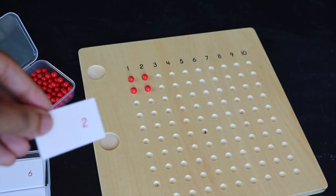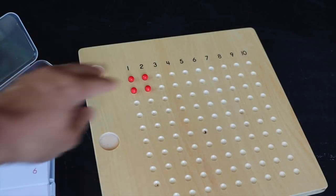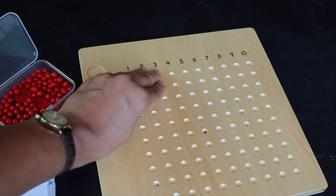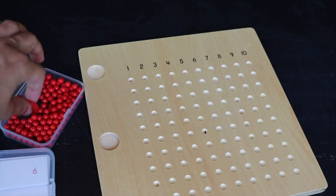But I will learn more about how to use this, and if you guys have tips, especially those of you who are really into Montessori, I would love to know more. But I think it's a really nice way of just practicing visually seeing how multiplication works.